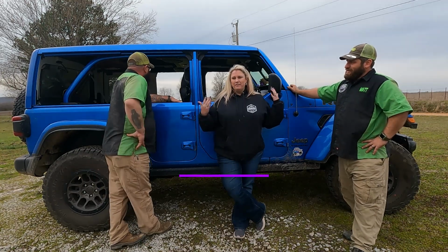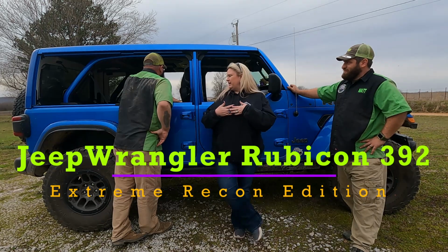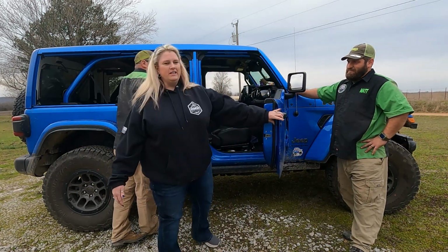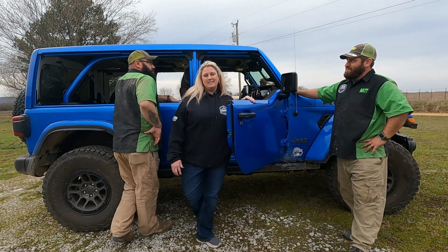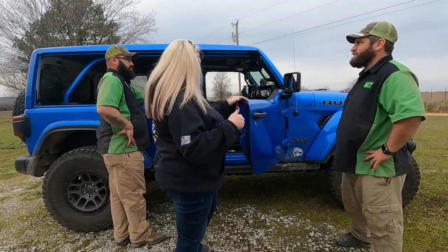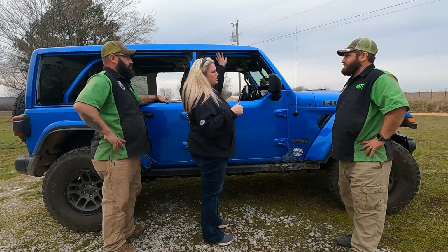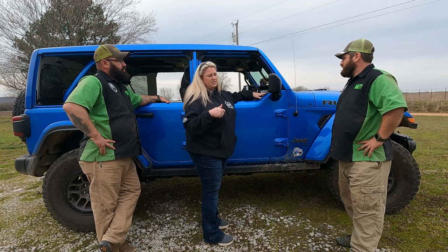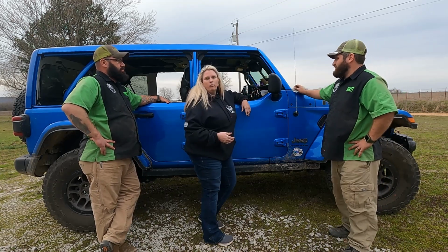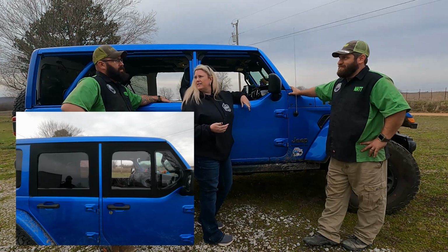All right, so first off, we're standing here in front of the Jeep, and as you can tell, she has half doors. These are super light, so light, in fact, that I can take them off and put them on. They also come with the uppers. They're fabric with plastic windows. Whatever. We can get one and show them here in a minute.